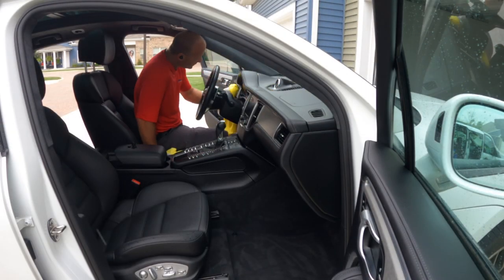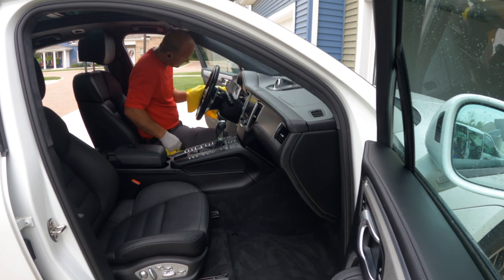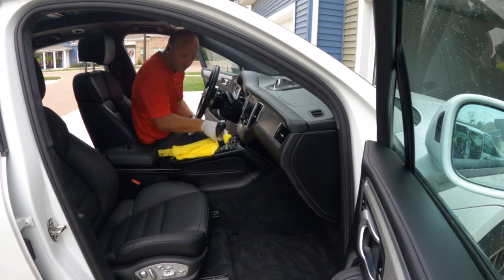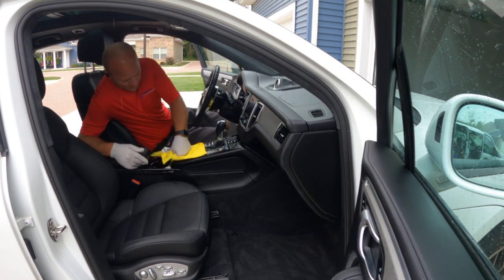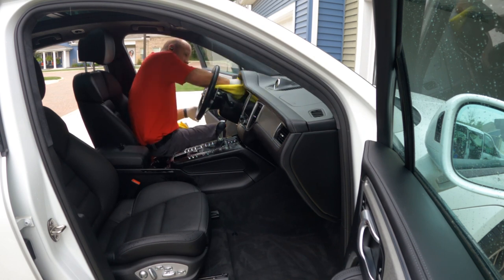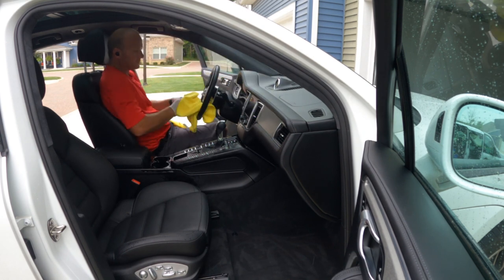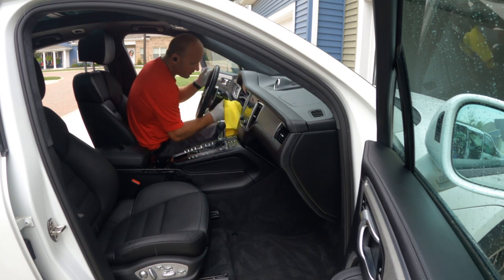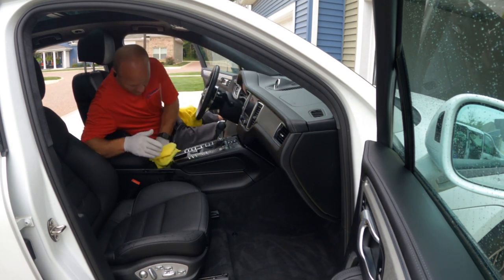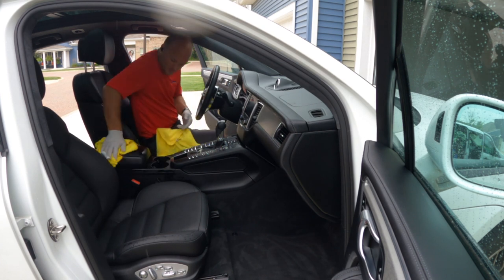Now that the vacuuming is finished, I start cleaning the hard surfaces and leather seats. I'm just using Meguiar's all-purpose cleaner here, mixed about 5-to-1. I never spray the all-purpose cleaner directly onto a surface unless it's really dirty and needs to have some dwell time. Instead, I open up my spray bottle and pour it directly into my rag. No fancy foaming bubble shots, just cleaning surfaces and not wasting time.